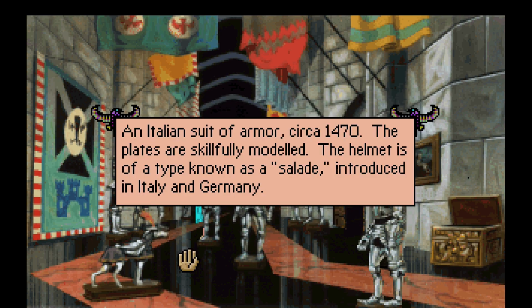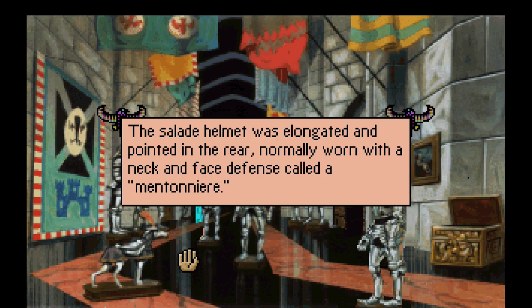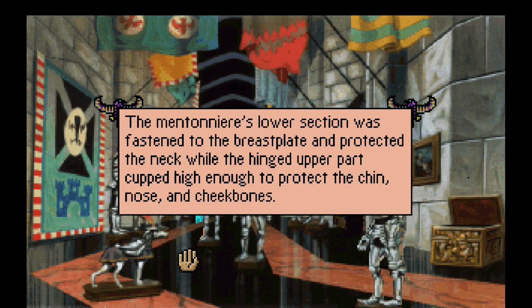An Italian suit of armour circa 1470. The plates are skillfully modelled. The helmet is of a type known as a salade, introduced in Italy and Germany. The salade helmet was elongated and pointed in the rear, normally worn with a neck and face defense called a mentonnier. The mentonnier's lower section was fastened to the breastplate and protected the neck, while the hinged upper part cupped high enough to protect the chin, nose and cheekbones.